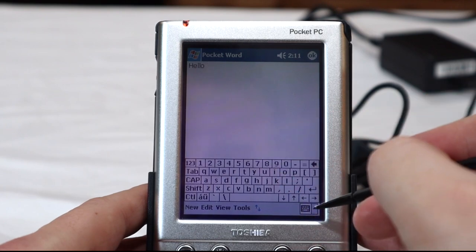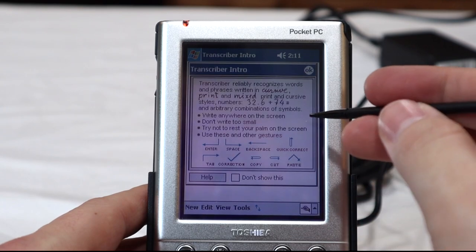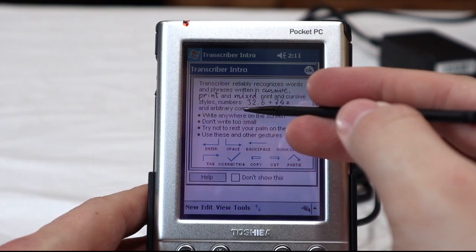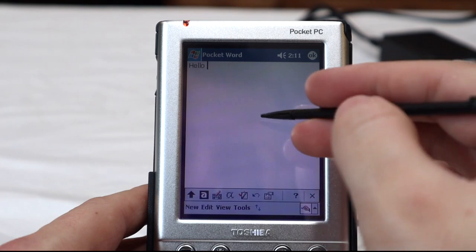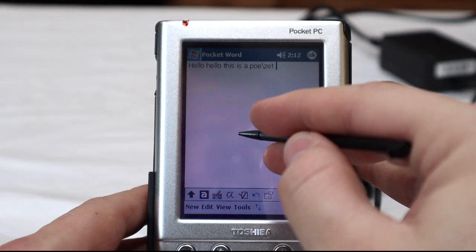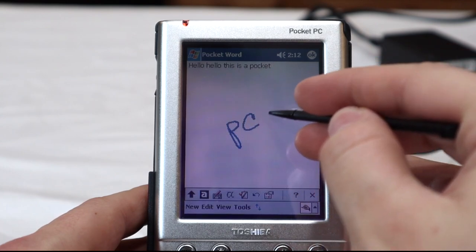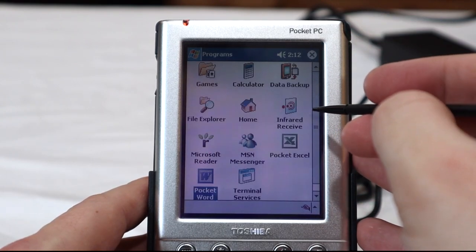It's got suggestive typing. I think we have the option of transcribe. Okay, so I think you can write. Transcriber reliably recognizes words and phrases written in cursive, print, and mixed print and cursive styles, numbers, and arbitrary combinations of symbols. That's actually pretty good. Well, right as I say that, it doesn't recognize something. So that'd be good for taking notes. In fact, I remember taking notes using that.